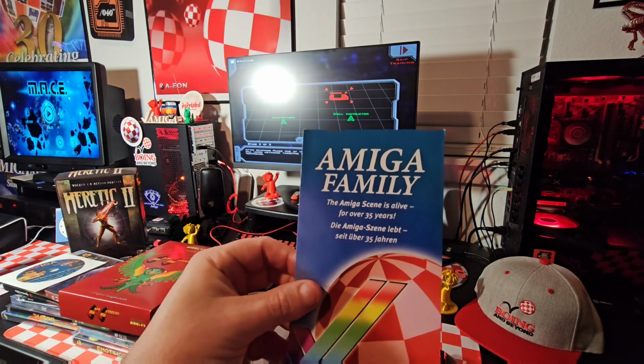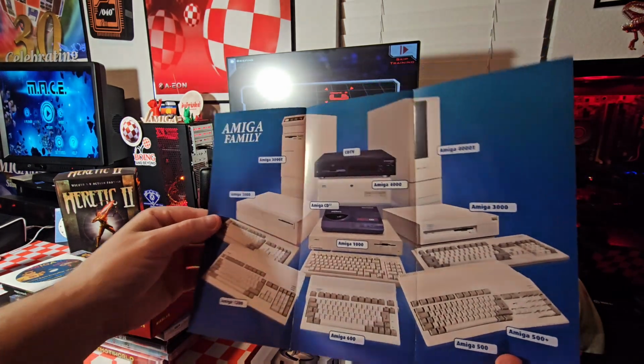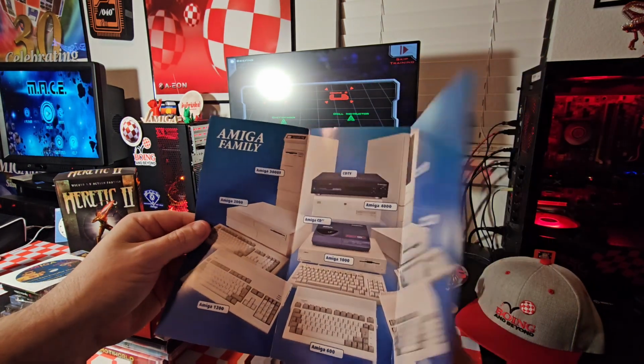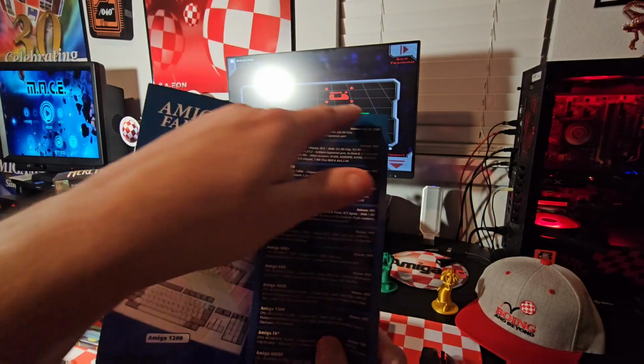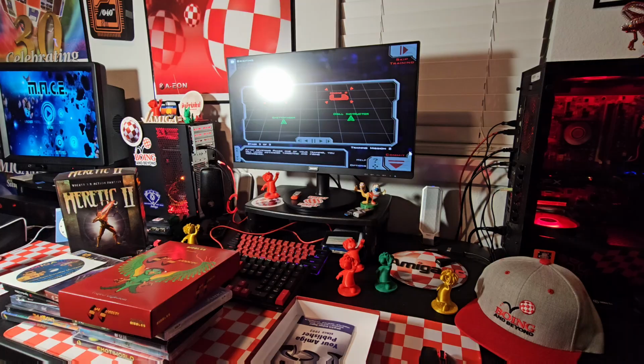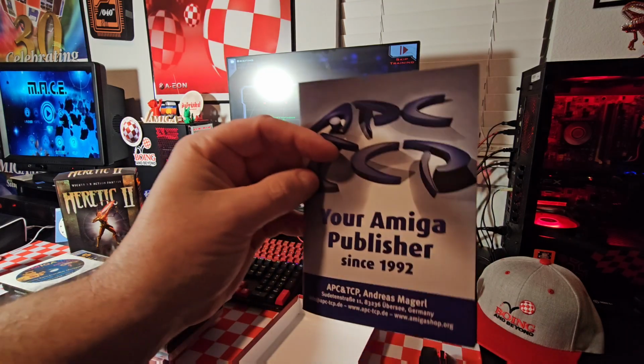The scene is alive for over 35 years. Check out this little chart. Look at that. Isn't that cool? Shows all the Amiga family. So, pretty nice little brochure, and it also breaks down all the machines right here and release dates. So if you order something from ACP, he'll throw in, like, your Amiga Future brochure and a couple little added swaggies to the bag, right?